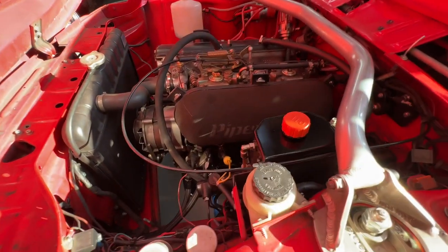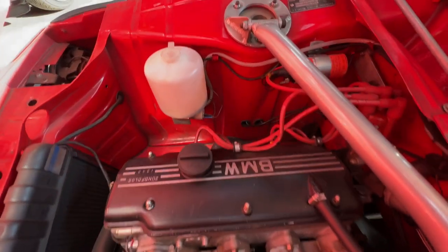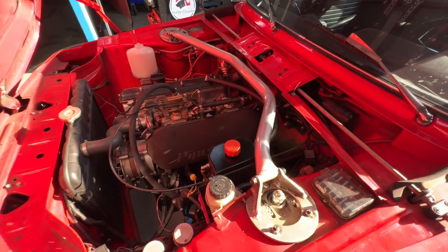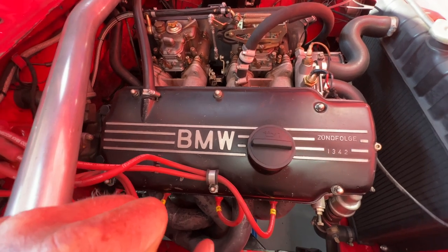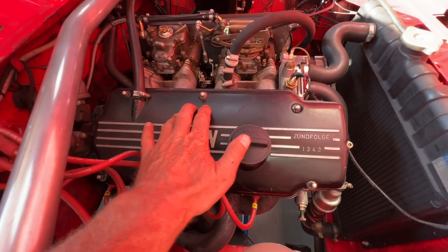This was a 2002 BMW 2002 TII. The engine is a 4-cylinder 2-liter engine. The famous BMW, and it's very narrow here. The famous BMW M10 block. I did a lot of things about it. More on that later, but.